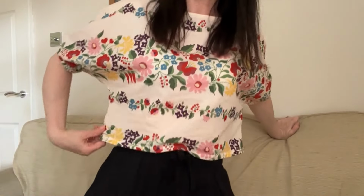I've got the bottom's actually got bias binding around the edge because I wanted to maximise the length and so minimise the amount I included in the hem. So I used the bias binding just around the hem to bring it down a little bit so it didn't feel too high and also so it didn't have that elastic that was riding up. So now it's more of a looser top. I'll stand up a bit so you can see.